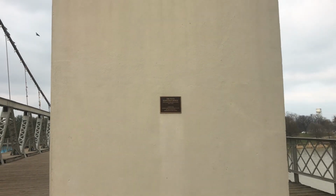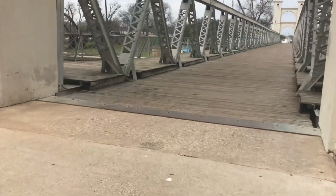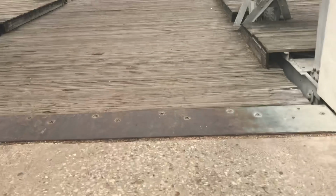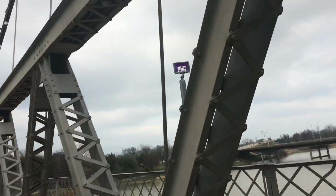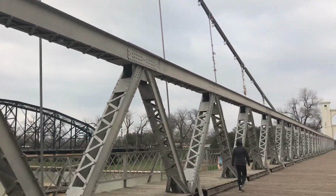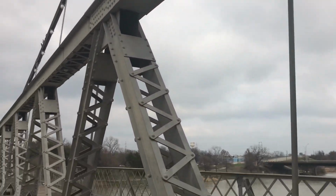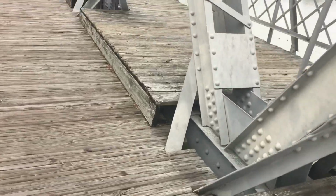It reads the Waco Suspension Bridge, and it gives the year that it was made. Let's go across. Now, absolutely imagine driving cattle across this. Look at this. A lot of this is original board, which I'd say they've had to replace quite a bit even in the past.